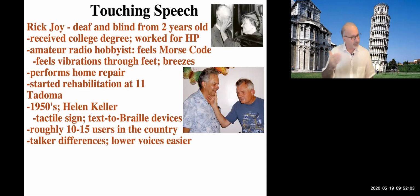He said that men are easier for him to understand than women, and the hardest person for him to understand, he said, is his little girl. And the reason for that is because of the vibrations he can feel. He says men have more pronounced vibrations down here, so there's more vibration that he can feel. Women have a little less, but he can still understand women pretty well. So kids are really, really hard to understand because their voice boxes are small, and they don't have vibrations that are as easy for him to feel.